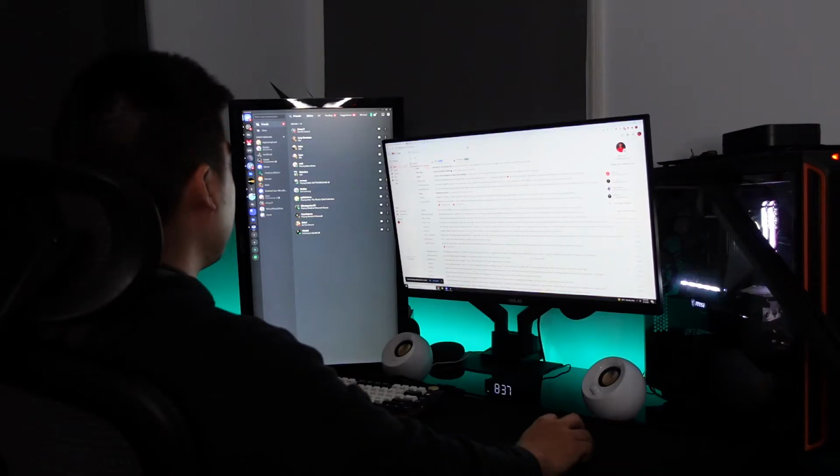So if you have more than one monitor for your desk setup and you need it to be in a specific orientation, whether it be side by side, one monitor might have to be vertical, one on top of each other, it's a lot easier to set this up when you have monitor arms in comparison to just having monitor stands. You're really limited to how you can set up your orientations for your monitor.